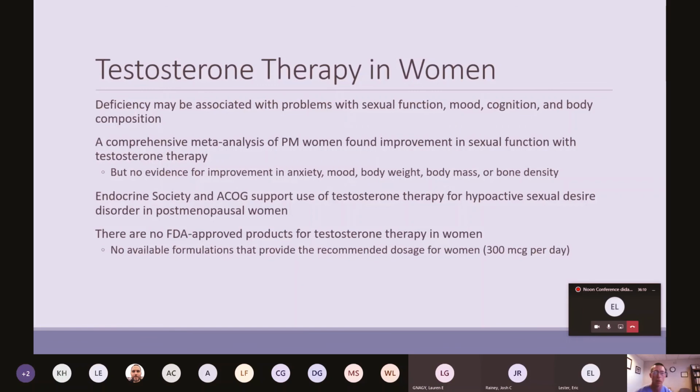There was a comprehensive meta-analysis, and postmenopausal women were found to improve sexual function with testosterone therapy. There was no evidence for improvement in anxiety, mood, body weight, body mass, or bone density. The Endocrine Society and American College of Obstetrics and Gynecologists both support the use of testosterone therapy for hypoactive sexual desire disorder in postmenopausal women. So that's the one indication where testosterone therapy is supported in women.